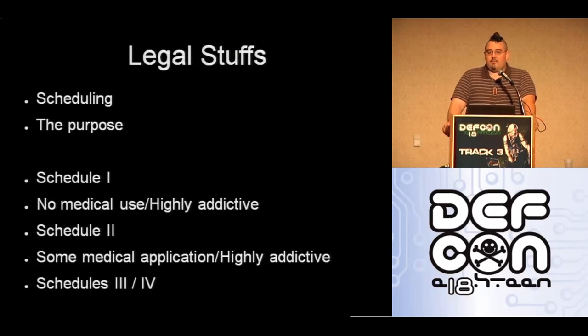Now, Schedules 3 and 4 is where you start getting into drugs that are less addictive. They have less social context of causing harm to people. They don't cause physical harm. They're not addictive, things of that nature. You're looking at a lot of, say, antipsychotics and antidepressant medicine for Schedule 3. Schedule 4 is acetaminophen, salicylates, painkillers of the lower end that you buy at the store, maybe Benadryl, things of that nature.